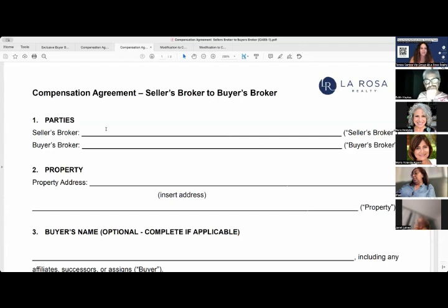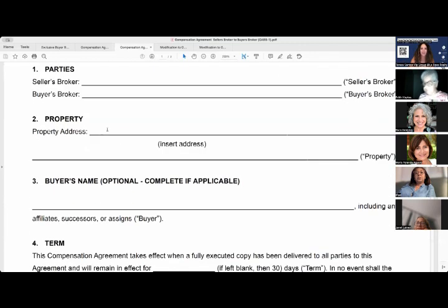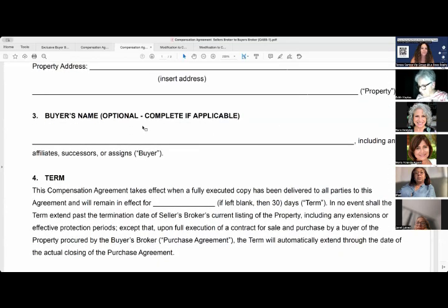Okay. So seller's broker, obviously you're going to put in whoever the seller's broker is and the buyer's brokerage. So if I'm sending this to the listing agent, seller's broker is Keller Williams, buyer's brokerage is La Rosa Realty LLC. You're going to put the property address. You're going to put the property description. Buyer's name optional, complete if applicable.